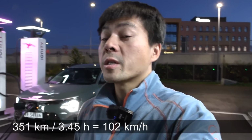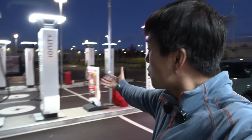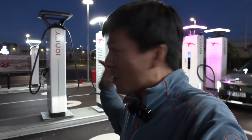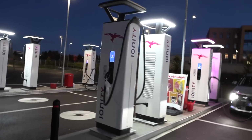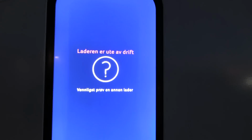We are now at Ioniq Ringdalsskogen. Man, look at this. We have so many chargers now. I haven't been here in a year or so. So lots of chargers here, except that many of them are broken. This one is kaput. There is even something here that says "laden ut av drift", which means out of service.